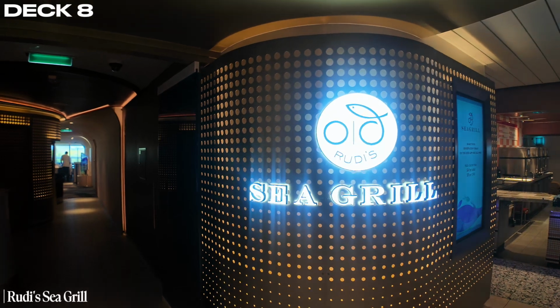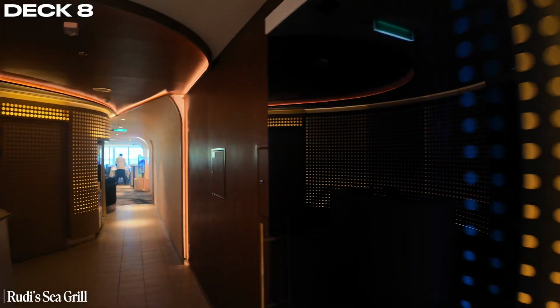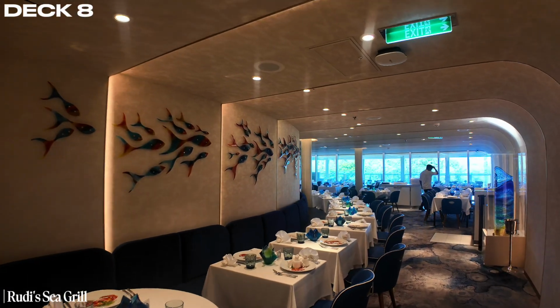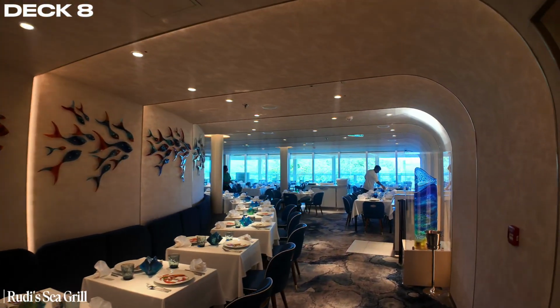So next we have Rudy's Sea Grill. It's Carnival's upscale seafood spot. This is where the dishes come out looking like art. I mean, it's romantic, it's elegant, it's perfect for a special night out.